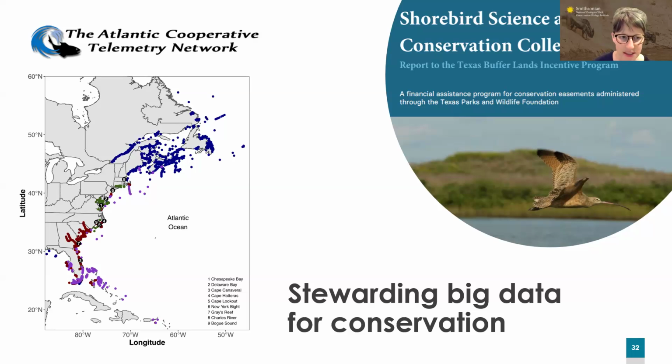So animal movement data is pretty technical to work with. And so it's not always accessible for government agencies and conservancy managers to do their own analyses. But this is a service that's provided by the Shorebird Science and Conservation Collective, and that data is being used to inform where wind farms might be placed, how oil development is impacting the movement of animals, many cool applications there.